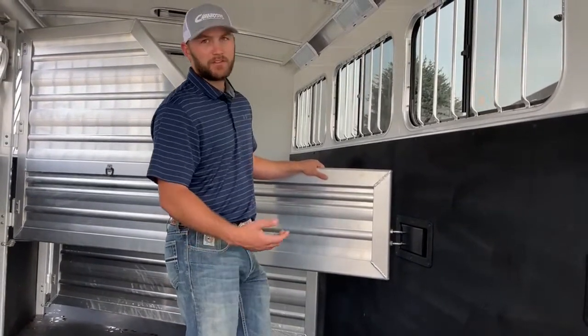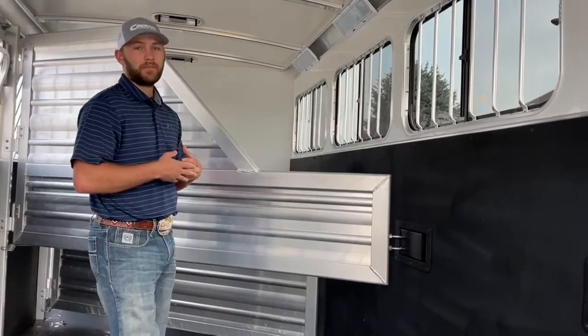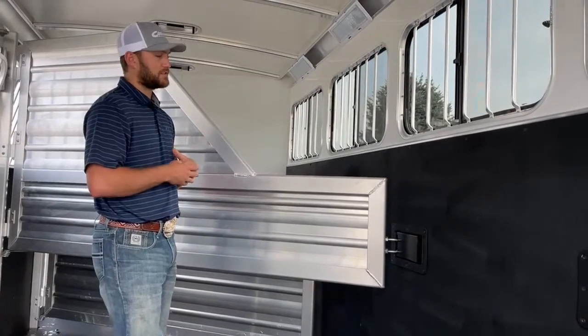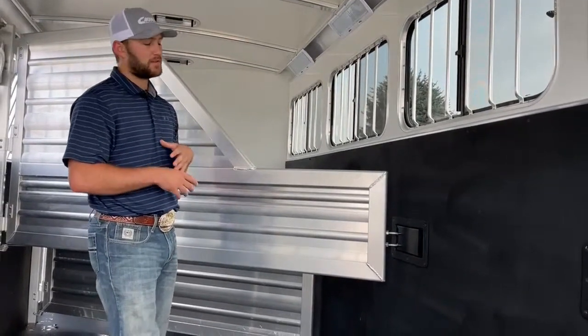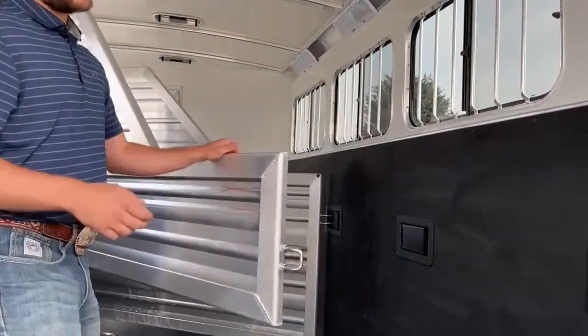If you get horses in here and metal starts clinging around, a lot of times your horses have a tendency to start freaking out. They don't know where that sound's coming from. If you haven't hauled a horse a lot of times and they're pretty green, they can start freaking out when they hear noises like that. So again, it's just helping keep you safe and your horses safe. Cimarron does a real good job of thinking pretty much about absolutely everything for your safety and your horse's safety as well.